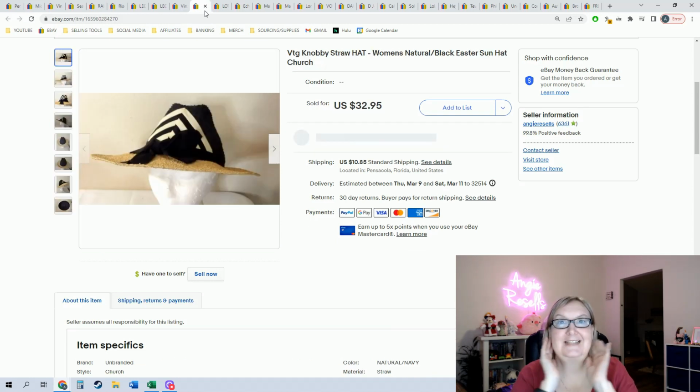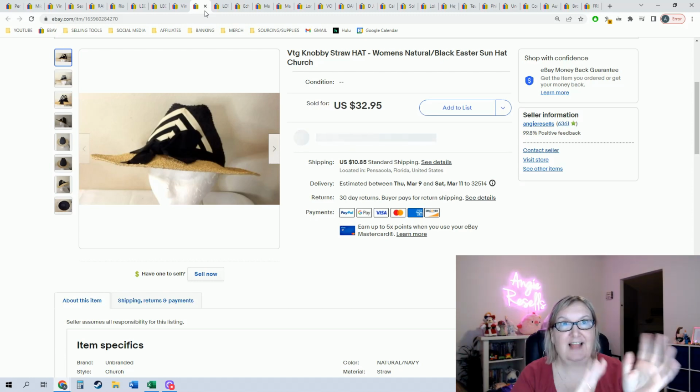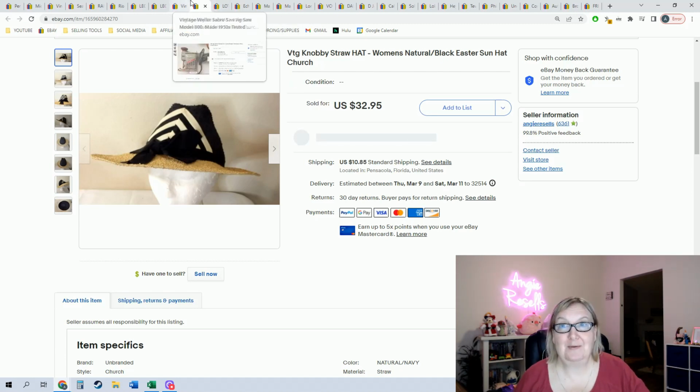Oh, these hats. I went to a church sale over the weekend and they were clearing stuff out the last hour. I picked up, I think, about 16 hats and I paid $30 for all of the hats. This one sold for $32.95 plus shipping. So this one hat paid for all the other hats, so I'm totally in the profit when any of the other ones sell. And it sold within a few hours of me listing it.